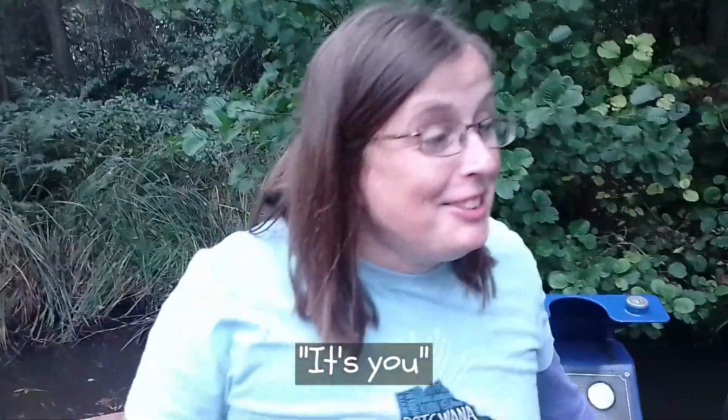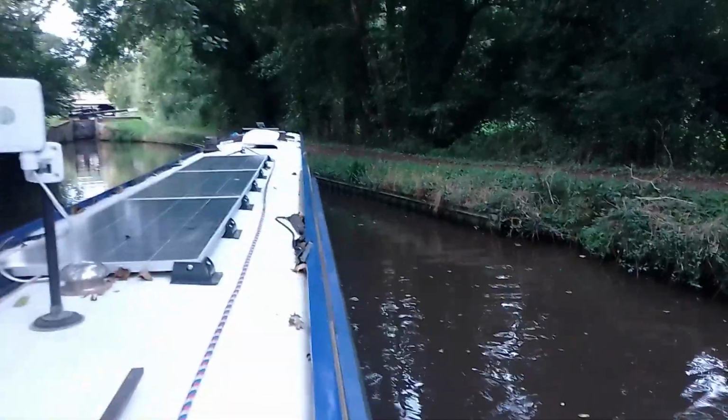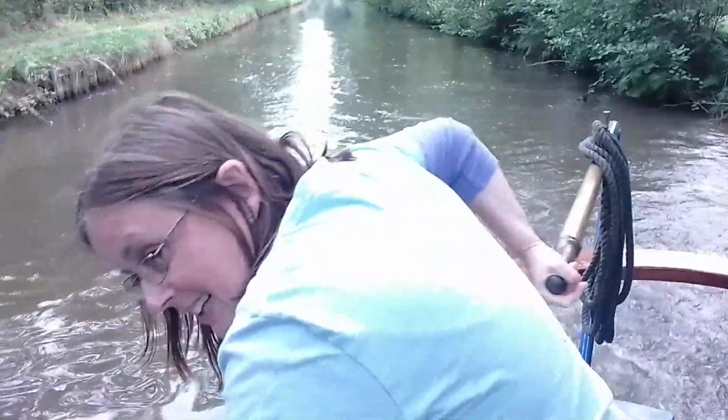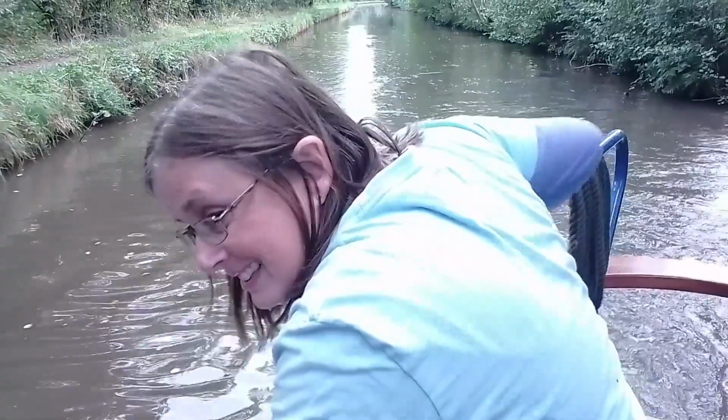Skipper's having a bit of a mooring up moment. Because you started it. She tried to put me in that tree. I need to get off here. So now she's fixing it. But it all went a little bit wonky, so I can't see it. And apparently it's all my fault. You did that. I've been doing this for years and it's my fault.